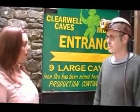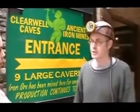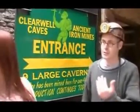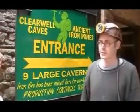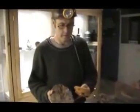Can you tell me a little bit about the history of the caves? The caves are very old. They're about 4,500 years old. They began mining on the hillside up over there behind you. And then as they ran out of iron on the surface, they gradually worked their way into the caves that you're about to go into. Fantastic. Let's go in.